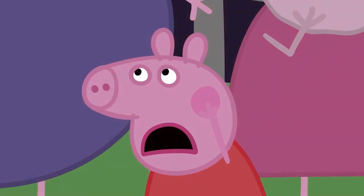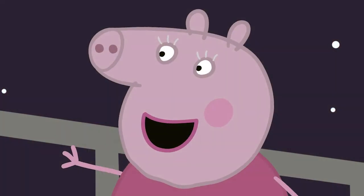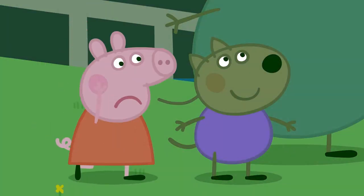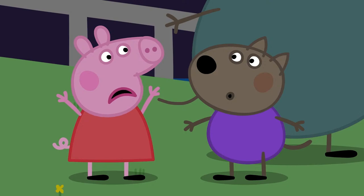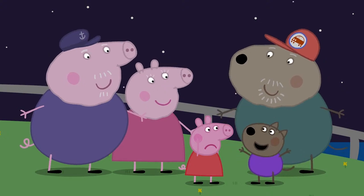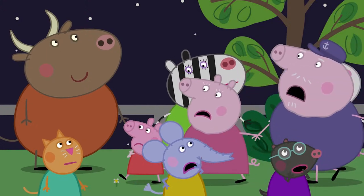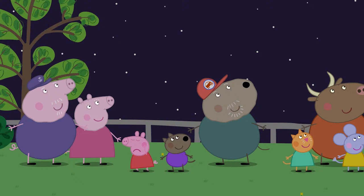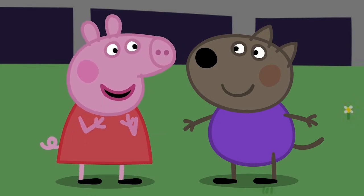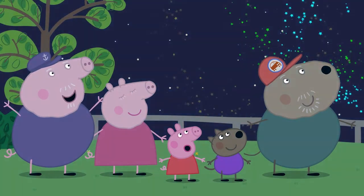The fireworks are really loud, Grandpa. Oh, dear. Why don't we go further back? They'll be quieter if they're far away. We're going to the back, where the fireworks won't be so loud. Good idea. We'll come too. Excuse me, please. Us again. Sorry. Is that better, Peppa? Yes. Thank you, Danny. Great. Now we all can enjoy how nice the fireworks look.